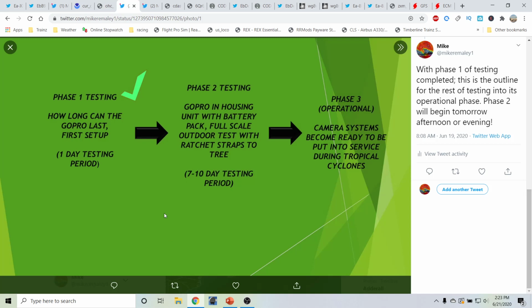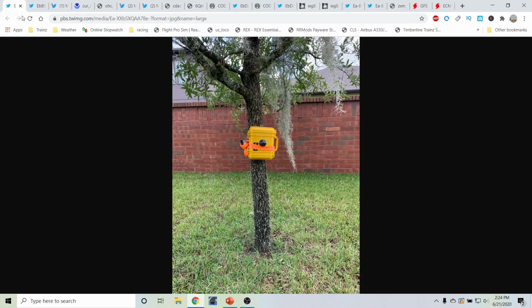This is our phase 2 of testing that we're beginning today, with phase 1 really being completed. We started phase 2 yesterday. We got some good feedback, and we're working out and sorting out the quirks in the system right now. This is a 7 to 10 day testing period, or it can be extended as needed, but we are putting it in the casing and everything else like you have seen here. We're putting it in the case using all these ratchet straps and letting it go for 11 hours.